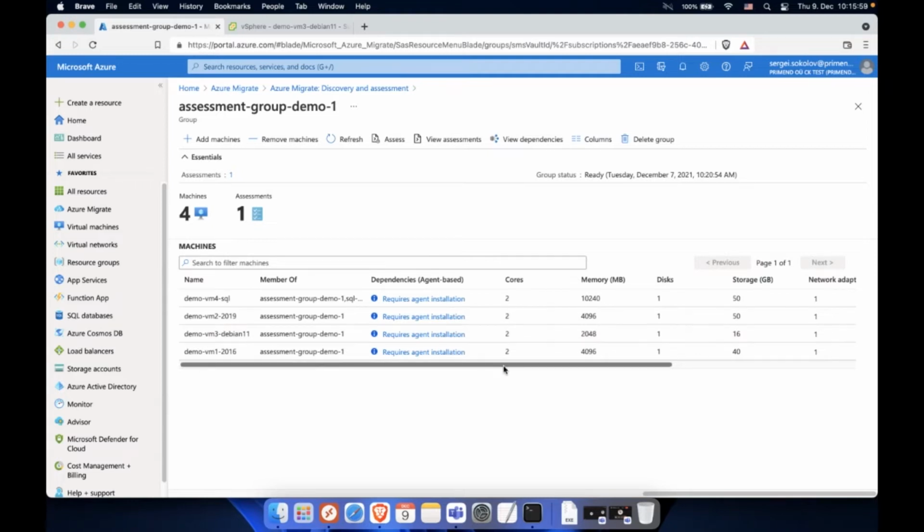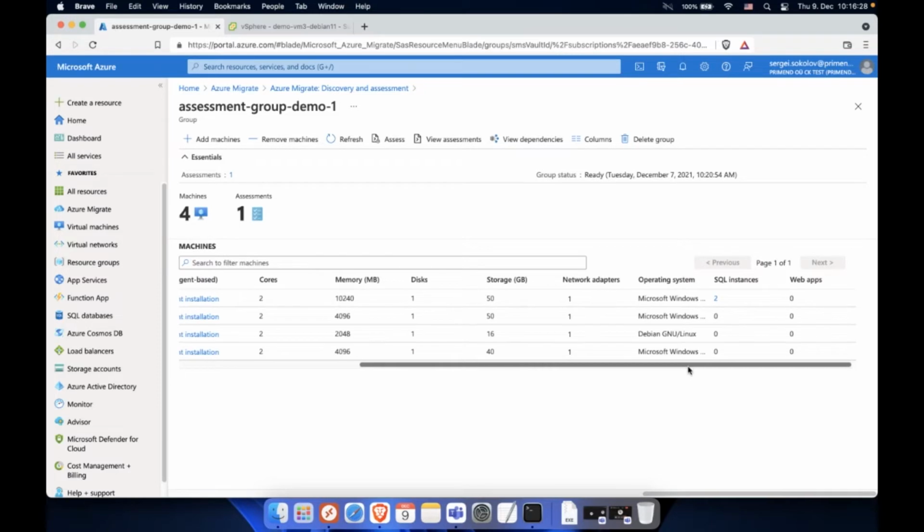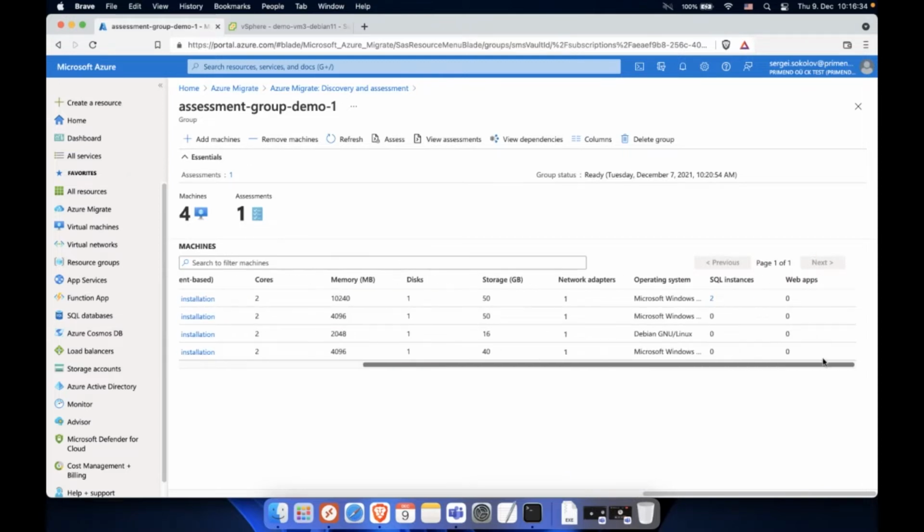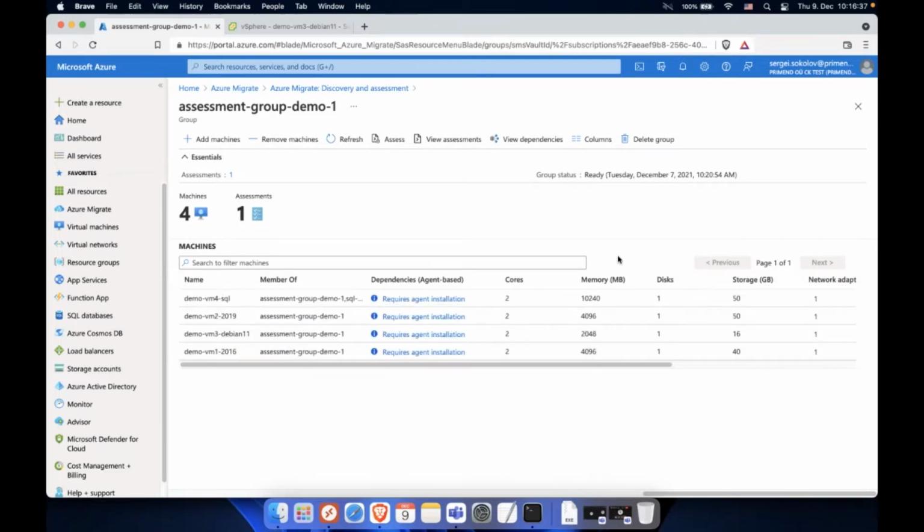An additional possibility is also to assess dependencies, but it requires some extra steps to be done in each virtual machine. So you need to install an agent, and this agent can trace all the connections that this virtual machine makes to other machines. So you can have some graphs with dependencies. You can see which machines communicate to other machines and which ports it is using. So it can help you make better migration plans when you need to migrate several VMs. So you need to know those dependencies.